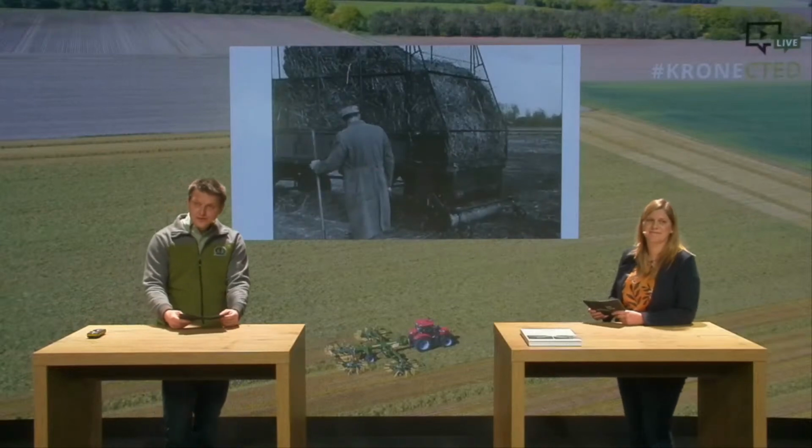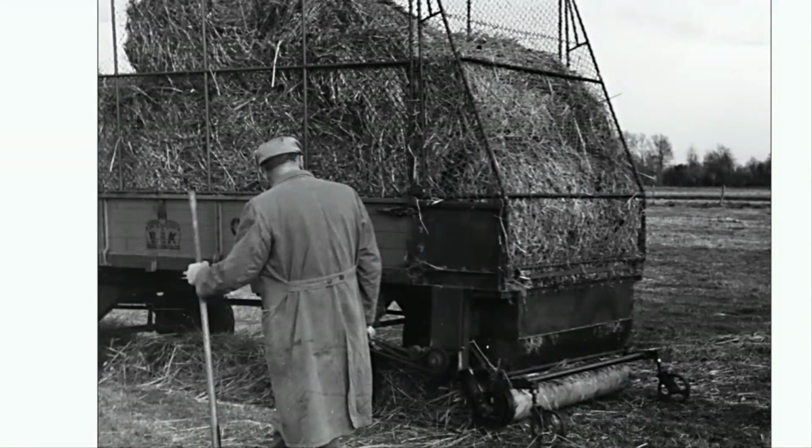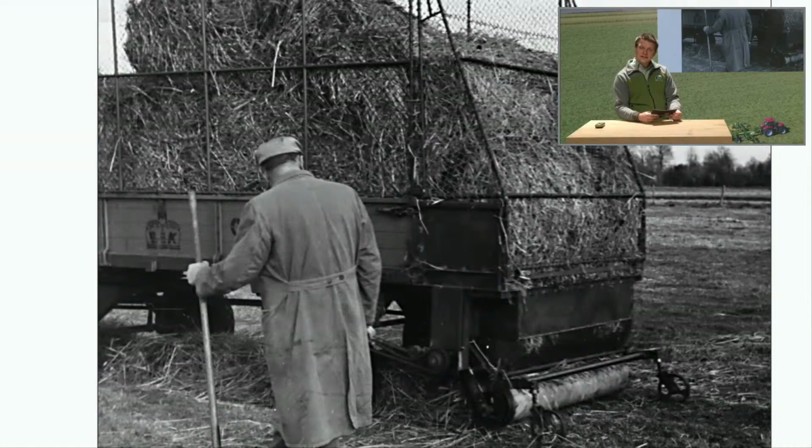Here's a picture of the Alleslader in the field at a test trial with Bernard KRONE, and he's viewing the prototype with very critical eyes. The whole KRONE family was always very technology-minded.